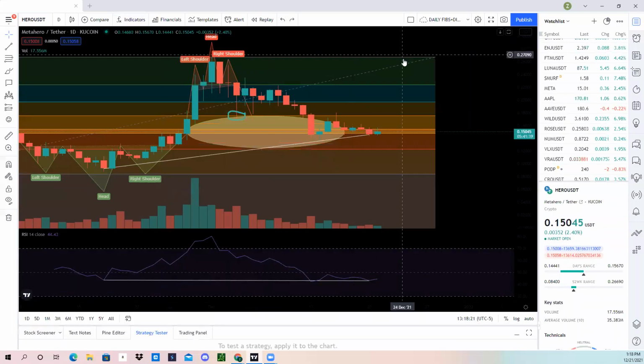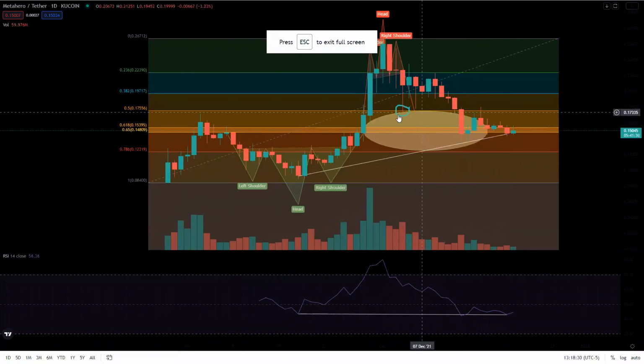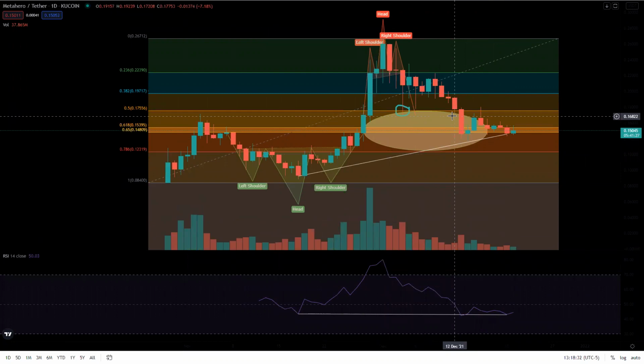Anyways, I circled this here and I said, if you're bullish on Metahero, this is a good zone to buy in for a long-term hold position, if you are a long-term investor in Hero. I said below 0.175, down to 0.123 is going to be a good buy zone. Right in the middle of that buy zone is basically the golden pocket, and I said I don't mind if you add in a little bit above the golden pocket and a little bit below.